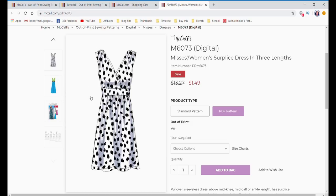I'm not attracted to long maxi lengths because I don't think they suit me. I think they make my hips look wider. They take up yards and yards and yards of fabric. It would hurt my soul to spend so much fabric on one item of clothing.